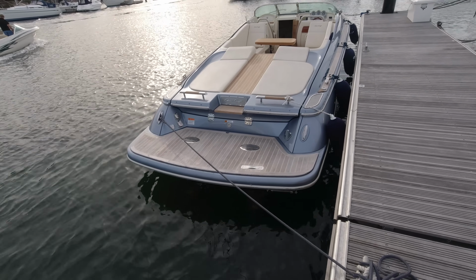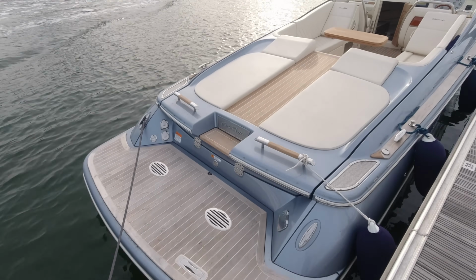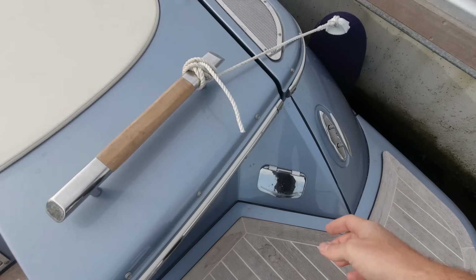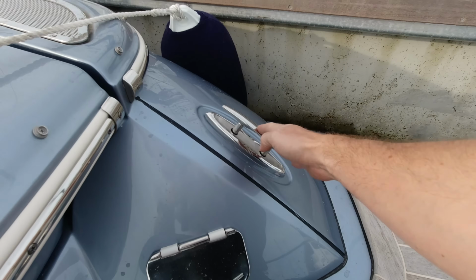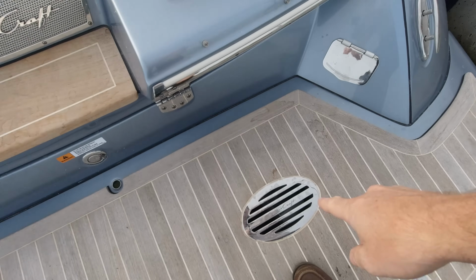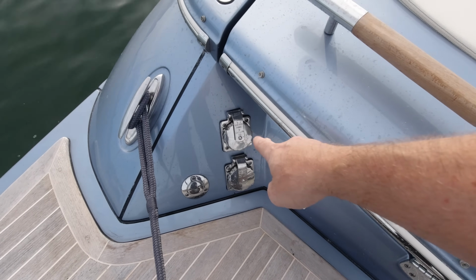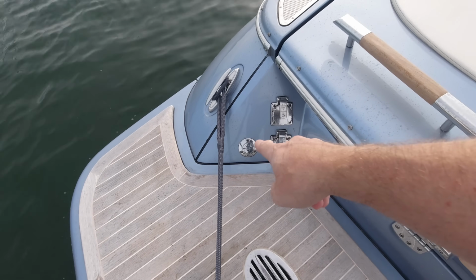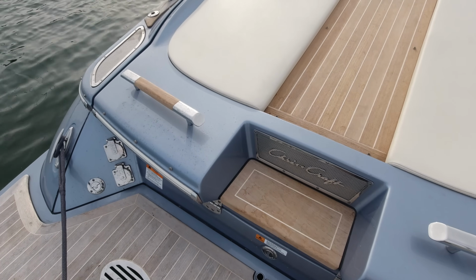It's on a pair of Duoprop Volvo drives with stainless steel propellers, so really efficient through the water. Notable on the back here when we step on, we've got a transom shower here on the starboard, so these are the pop-up cleats. You can see little vents through, see the drives below. We've got a plug-in for the TV and also for the shore power system, and there's a black waste tank fitting there as well, so overboard and deck fitting as well.